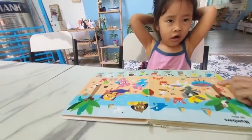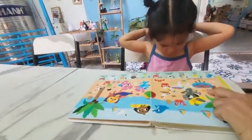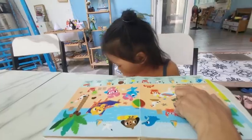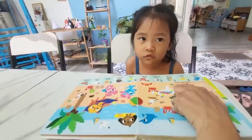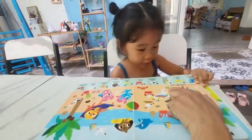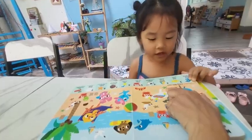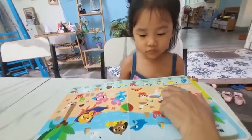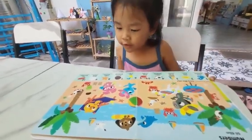Okay, so what is this? Look at here, Lily. Starfish. Again? Starfish. Do you like starfish? Yeah, I do. What color is this? Green. It's green. Okay.